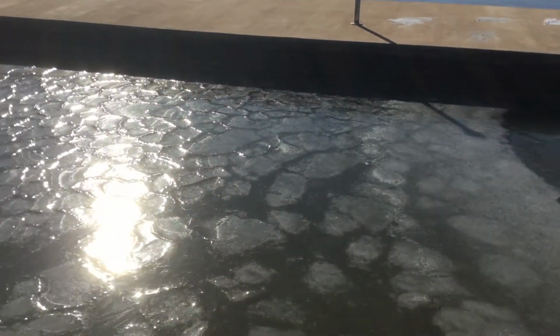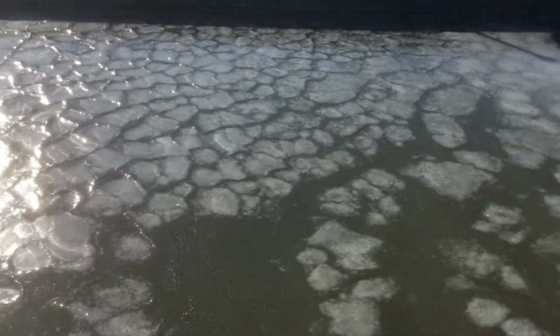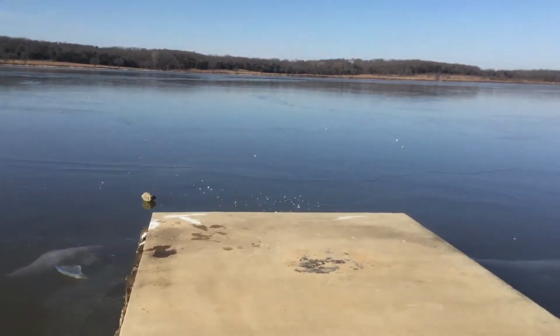I suspect it'll get warm enough tomorrow. It's supposed to be in the 40s. This will start melting and thinning up. By the weekend, it'll all be liquid again.